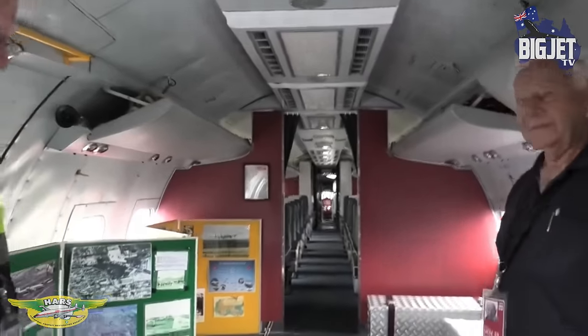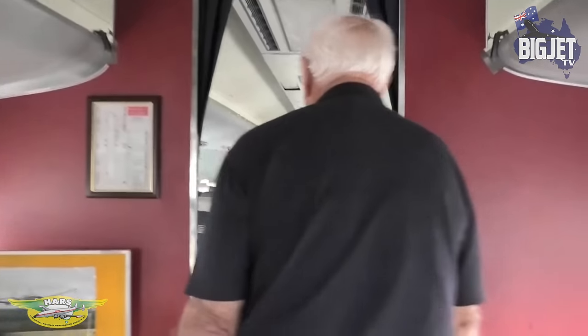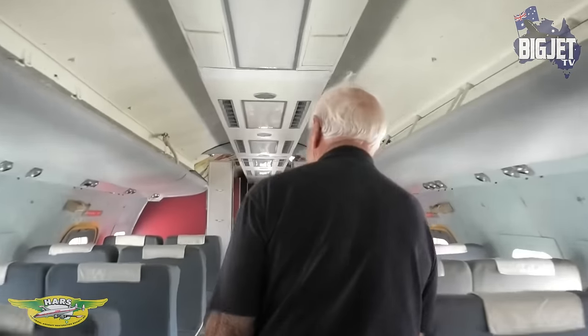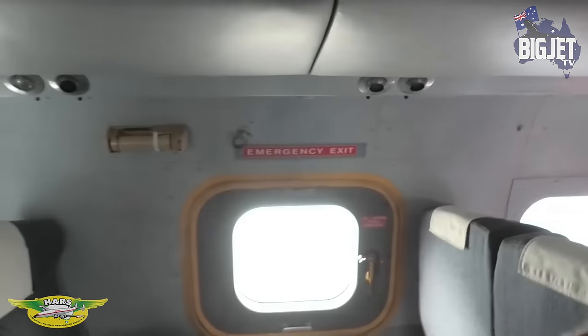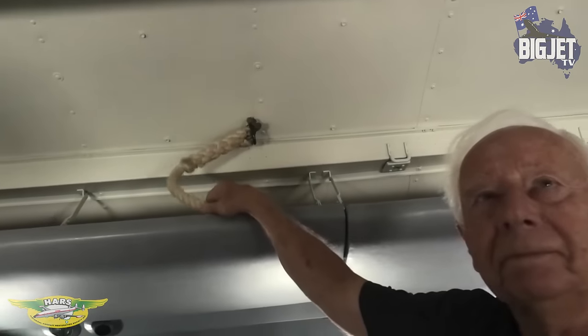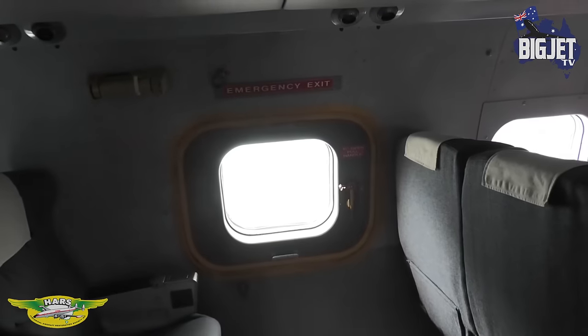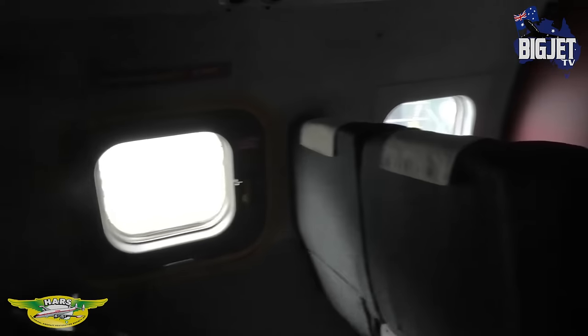Fantastic. Right, so upwards to the flight deck, the business end. Nice shot of a gear up fly past. Emergency exit. No escape slides, a rope instead. Yeah, and hope for the best. Well, if you've got a fire licking around your rear end, you're not going to think about it, are you? No, you're just going to go. Fantastic.